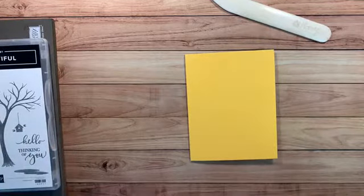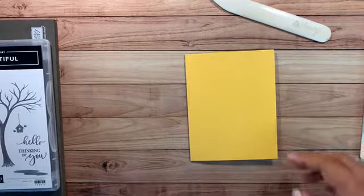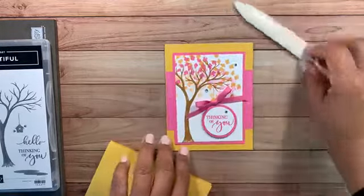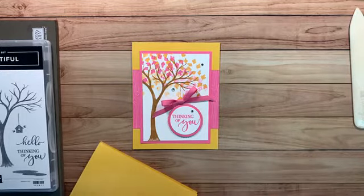Alrighty, so let's see. How are we going to make this card? Usually I show you guys the card, so let me show you really quick. This is the card that we're going to make. Not really traditional colors, but I thought it was going to be nice and fun and bright, especially right now.